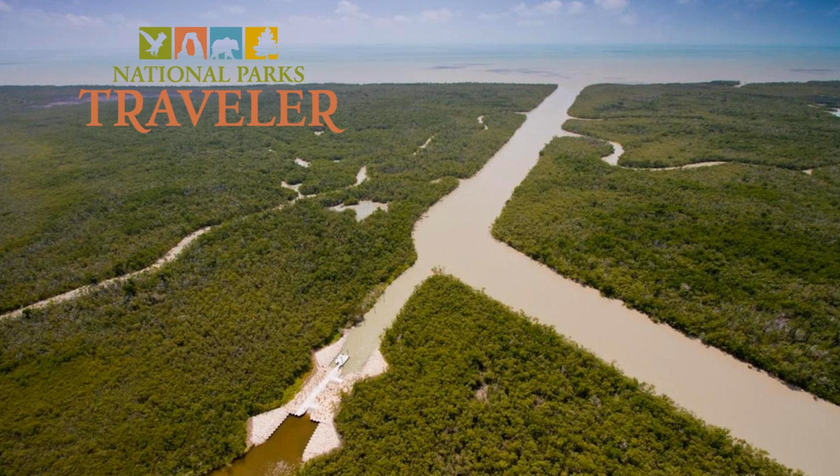And they are now going to manage the project, and it will get started, we hope, in late 2022. Probably in November, at least that's what we're hearing. And it should be done by the following April. So it's a wonderful victory for the Everglades and South Florida.